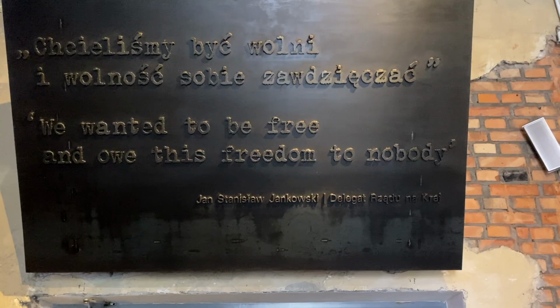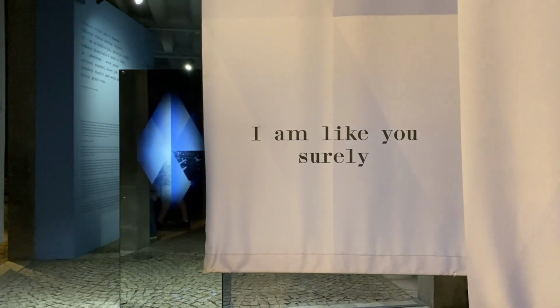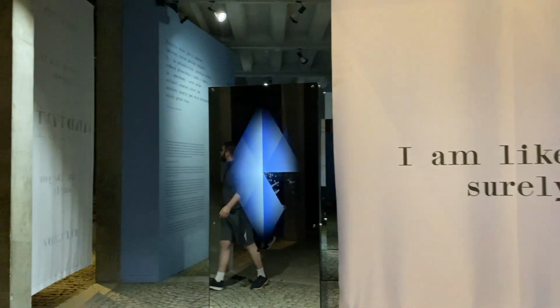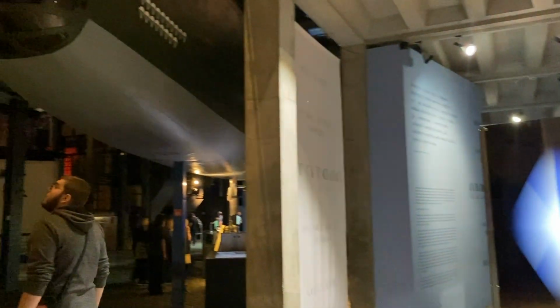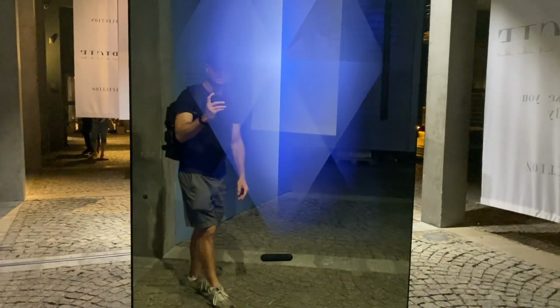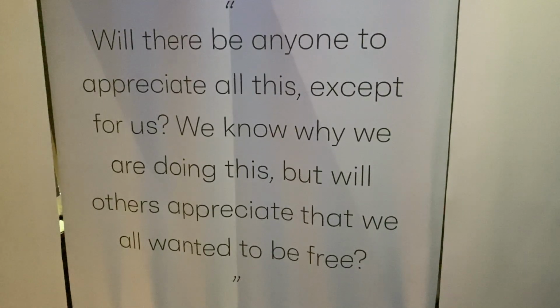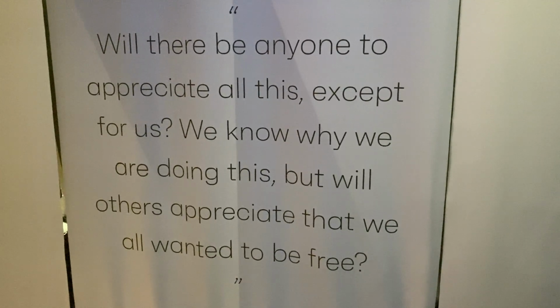The second was this single sentence: would we be like them? This question was on the wall in a section of the museum that showed faces and stories of those involved in the uprising, built into mirrors so you were always looking back at yourself. It was a very moving way to further encourage a level of introspection as you explored the museum.